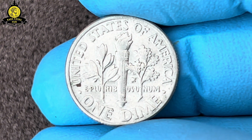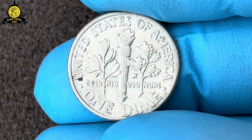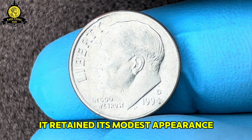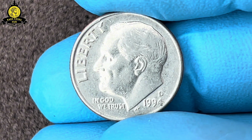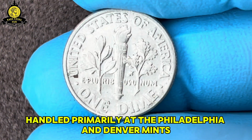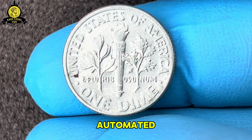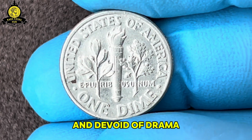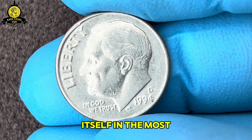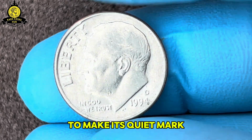The Roosevelt dime had become so commonplace that few paused to consider its design anymore. Minted in copper-nickel clad since the mid-60s, it retained its modest appearance into the 90s. The 1994 batch followed suit, with production handled primarily at the Philadelphia and Denver mints. The process was automated, exacting, and devoid of drama. Or so it seemed. But history often hides itself in the most monotonous details, and this time, it chose a dime to make its quiet mark.